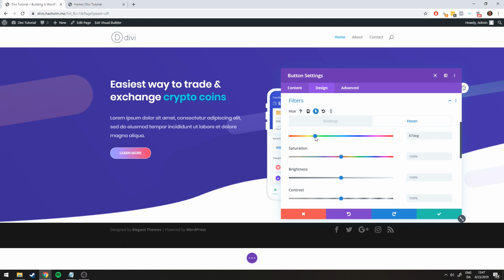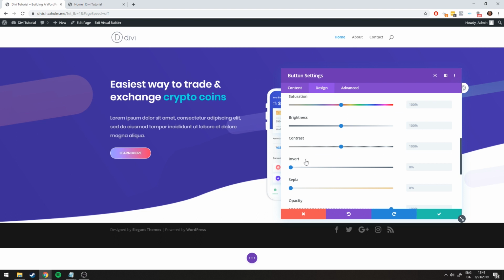Let's go with 87 degrees. Now if I go back to desktop, it's still at 0. Now this determines that if it is not hovered, it goes with the desktop settings. If you hover over the object, it goes with the settings under this one. And the same goes for pretty much all of these.